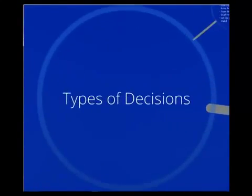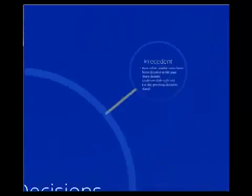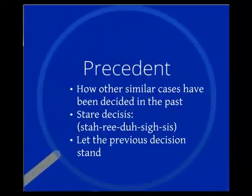There are different types of opinions. Let's look at those now. But first, we need to understand precedent. Precedent is how similar cases have been decided in the past. These cases provide consistency and uniformity. It is very rare to overturn a previous case. The court usually lets the previous decision stand. This is known as stare decisis.